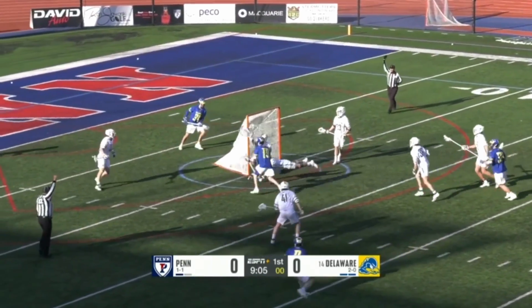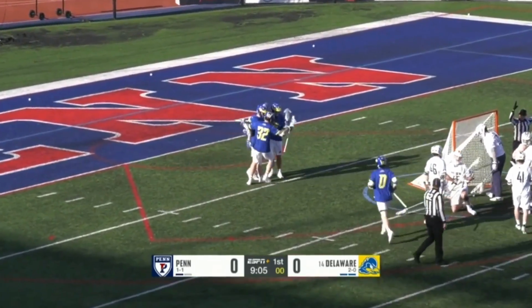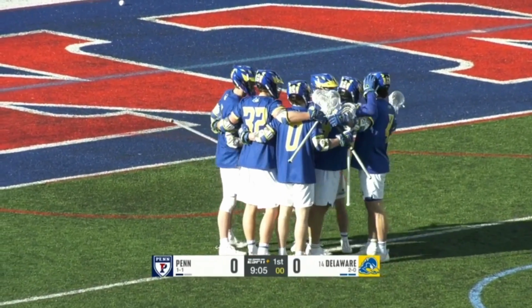Good run here. Carroll makes the first save. Second one won't be there. And that's Robinson. Right place, right time for his 14th goal of the year.